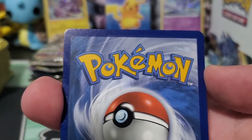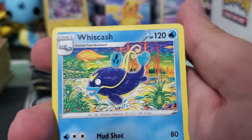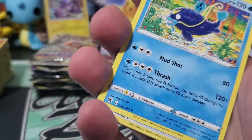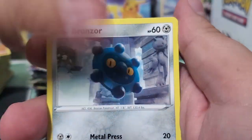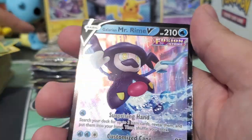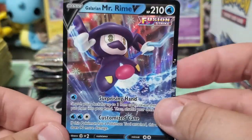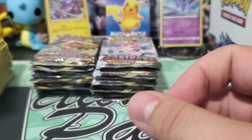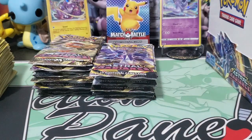All right, let's go dark today. Green. Not even the cocaine can help me here. Is that a Komala? No, that's a lie. Sweet honey. Hisuian Goomy, Rowlet, and a Galarian Mr. Rime. He can't be Galarian Mr. Rime because Mr. Rime is the only version of this Mr. Rime that exists.